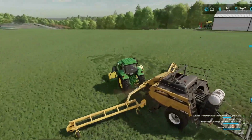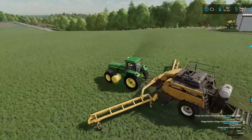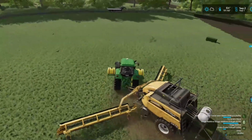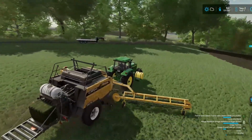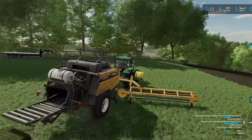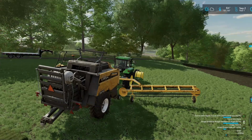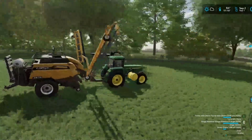I don't know if we're going to be able to get it. Well, it'd probably help if I got all the grass. But it looks like we did finish up the one bale, so we should be able to get that pushed out. Yeah, there it goes. There we go. Just had to hit the right hydraulic button.